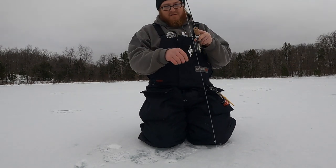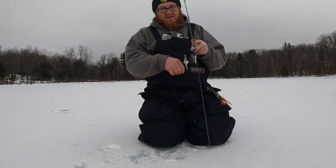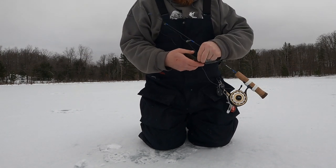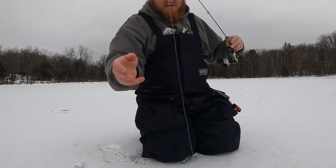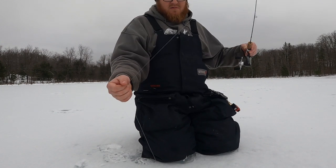Feels like a gill. Not a giant, but yeah. See, if I was keeping, that's the size I'd probably keep. You know, the 8 and 9s are great for eating, but those giants, those are the spawners, man. You gotta let them things go. It takes them forever to get that big. Those could be 10 years old or older.